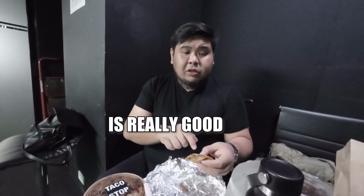It has a very buttery texture. Maybe it's because of the oil. Maybe. This is really good. 170 pesos. Worth it. Let's just carefully tuck that away.